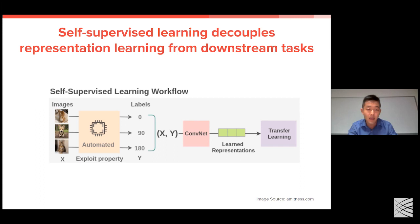pretext tasks. And now, the first and most obvious benefit of self-supervised learning is that you're able to exploit the volume of unlabeled data that's produced, which is generally much larger than the amount of labels that you're able to produce. And you require less manual annotation to learn meaningful representations. For example, in computer vision, working on the ImageNet data set, current state-of-the-art methods are able to achieve performance comparable to supervised learning with less than 1% of the data.